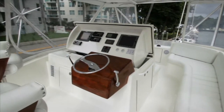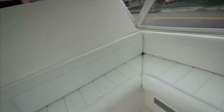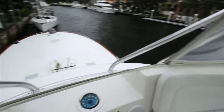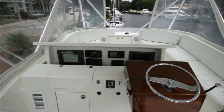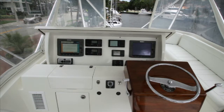Now up to the flybridge, which is air-conditioned and provides comfortable seating for up to 10 ahead of the helm station. The captain will benefit from a true 360-degree sight line and more than sufficient electronics.